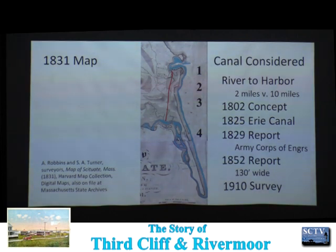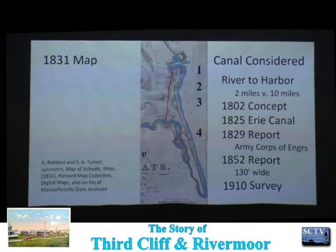And the concept got, I mentioned the Erie Canal here in the timeline because that got built in 1825 and it was about 35 feet wide, just to give you an idea of typical canal sizes. That would be typical to the width of a road today, and the width of, let's say, the driftway. And that would have been the size of a canal reported by the Army Corps of Engineers in the 1829 report. But the proposal didn't go anywhere.